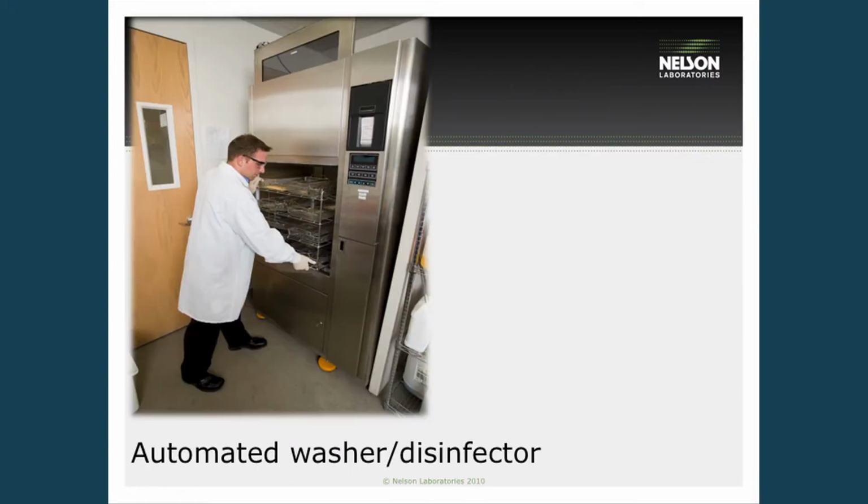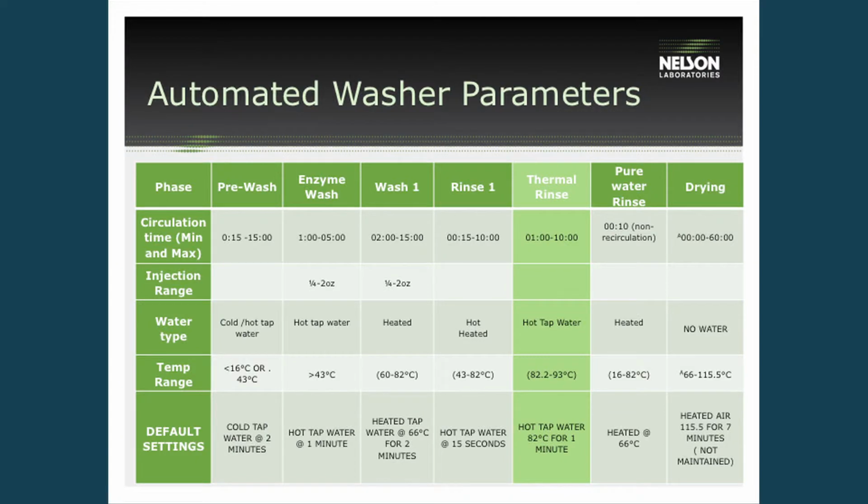And I've got a picture here of one of the automated washer disinfectors that we have in our laboratory that simulates what you would find in a hospital setting. Here are some standard parameters that are default parameters for many of the hospital settings. We want to make sure when we're validating these settings that we are using minimum circulation times, rinse times, and the low end of the water temperatures.